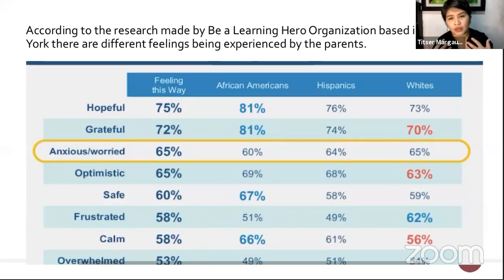Whether their kid is enrolled in the DepEd schools or in the private schools, I think everybody's anxious. Everybody's asking questions, like what is going to happen. So by starting to empathize on these feelings, we can help them out. So why did I present this? I just wanted to remind us that the parents have different kinds of feelings, and these are some of them as of the moment.